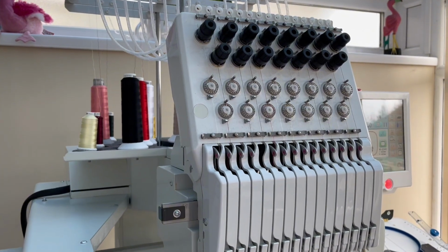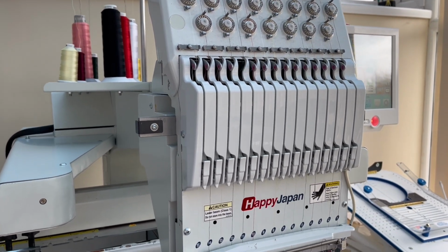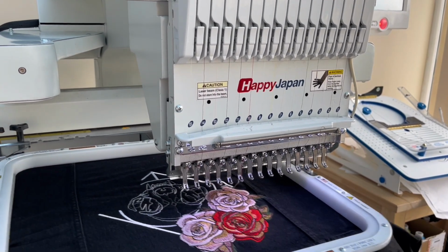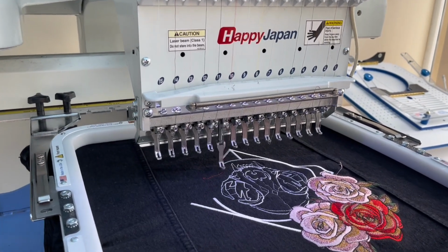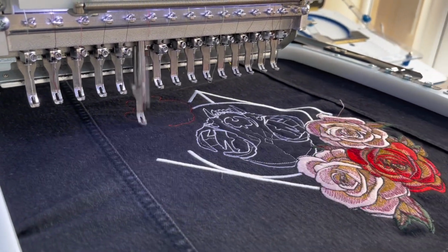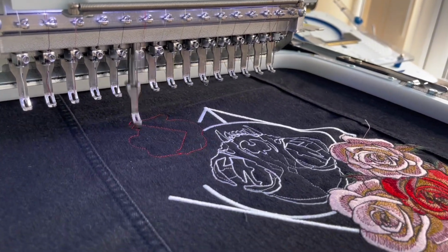The transition from single needle flat bed embroidery machines to the multi-needle was when the business stopped being a side hustle and generally started taking over everything. At this point, I'd invested a lot of money, but the important thing was I was finally starting to see a return on my investment, because up until then, everything that I had earned had gone back into the business. The big benefit of the industrial machines, particularly the Happy Japan, was their speed.